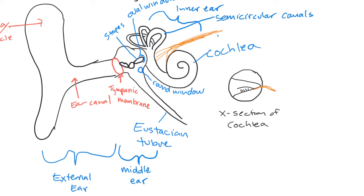And then we have our vestibulocochlear nerve. Half of it is the vestibular nerve, which pulls information from the semicircular canals, and the cochlear nerve, which pulls information from the cochlea, and then you go into your brain.